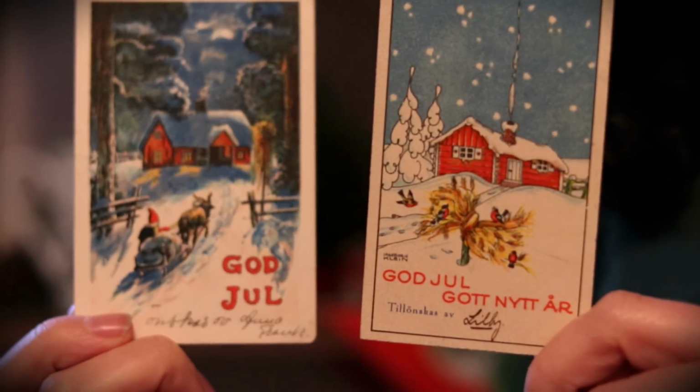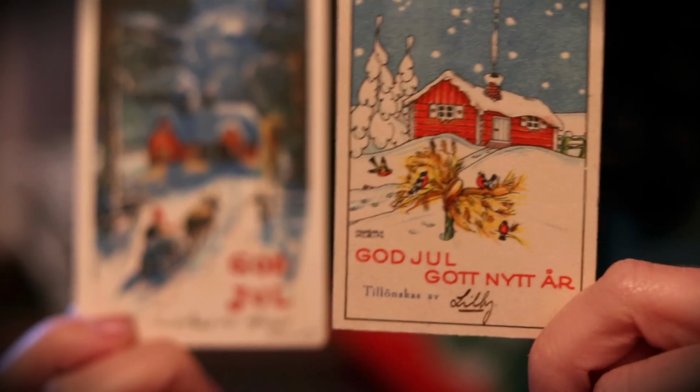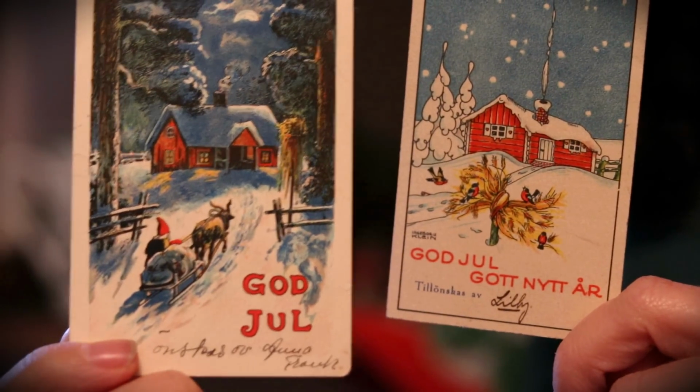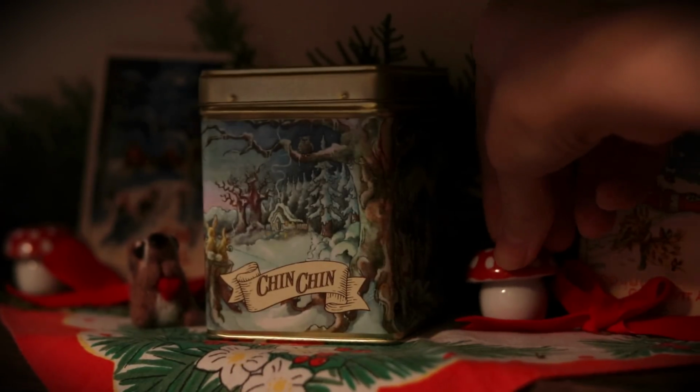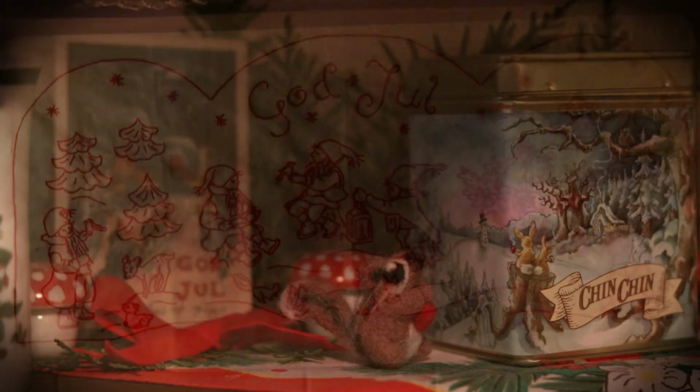Perhaps you can see some of the inspiration behind Jonas's artwork in these vintage Swedish postcards that belong to his grandmother. To this winter woodland scenery, I'm adding some white and red lucky mushrooms for good measure, and of course we have to have Tibby the chipmunk here. That was hand felted by Jonas's twin brother.